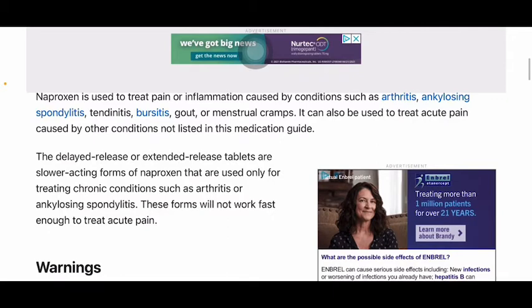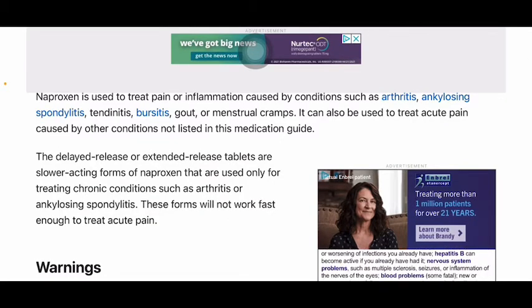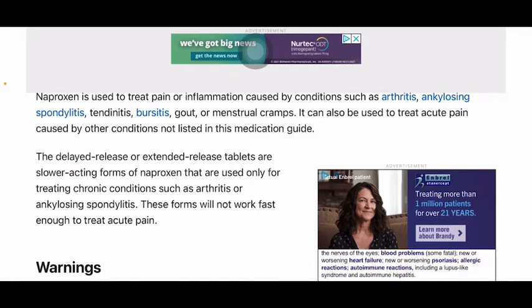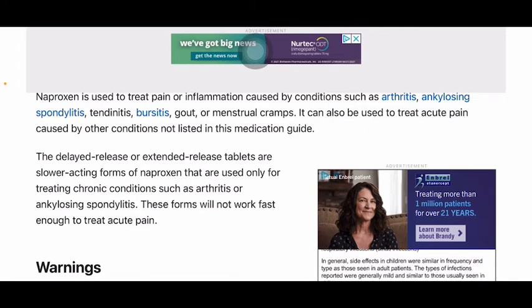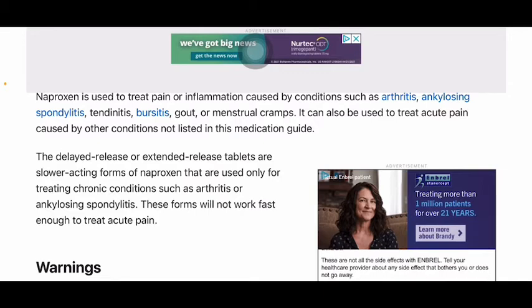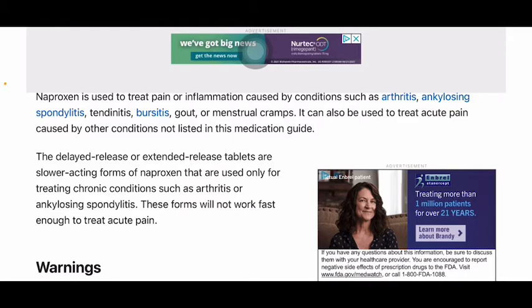The delayed release or extended release tablets are slower acting forms of naproxen that are used only for treating chronic conditions such as arthritis. These forms will not work fast enough to treat acute pain. Yeah, so that's just like Aleve says, all day long, all day strong. Now I get it, because it's slow release. So when you have arthritis, it goes all day. So then let's say your hands can function well enough for you throughout the day.